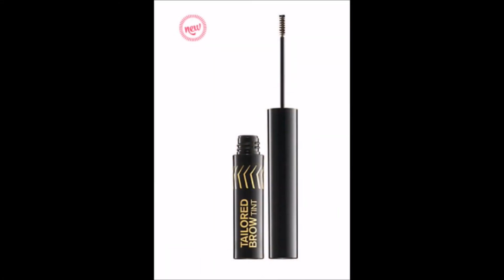The next product is again from Butter London, and it is the Tailored Brow Tint. This has very, very good reviews. People say they love it, but it's $20 for 0.05 ounces. That's very expensive, at least in my book.